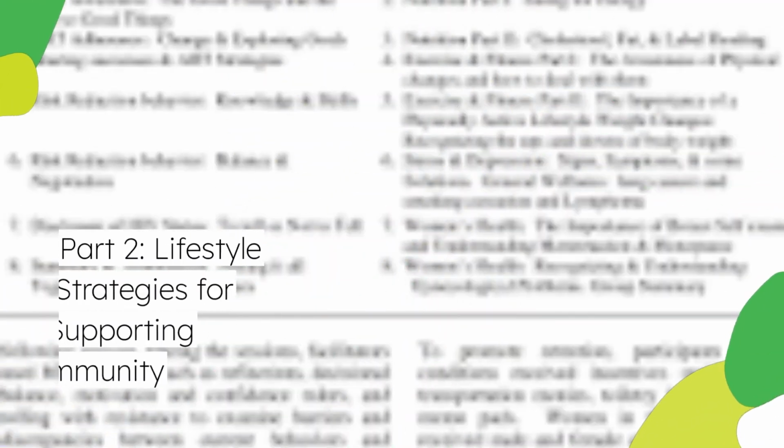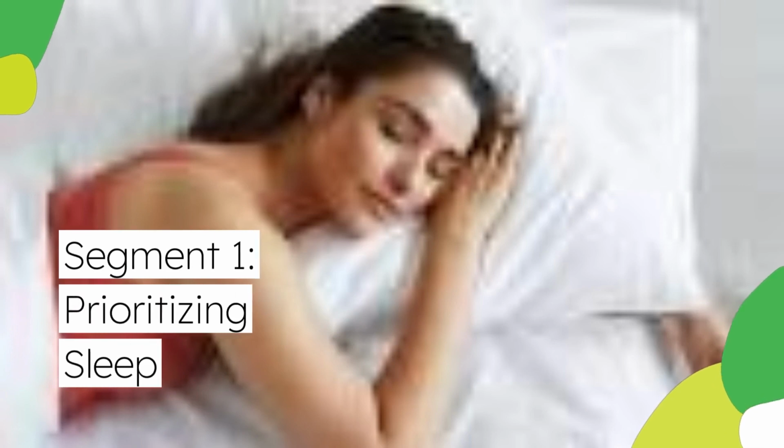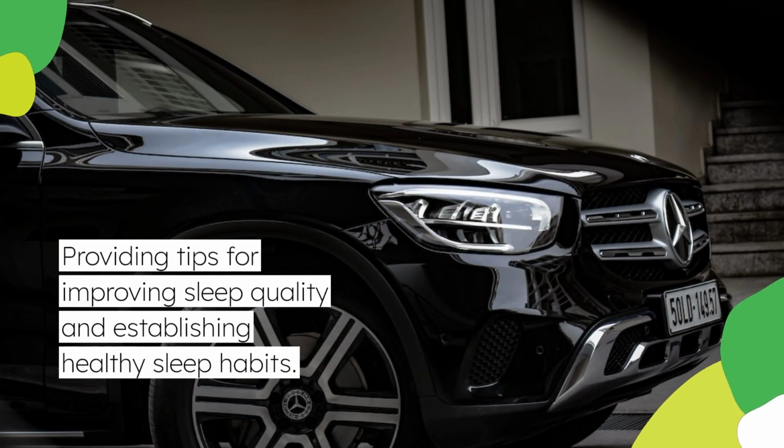Part 2. Lifestyle strategies for supporting immunity. Segment 1. Prioritizing sleep. Highlighting the importance of adequate sleep in supporting immune function and overall health. Providing tips for improving sleep quality and establishing healthy sleep habits.